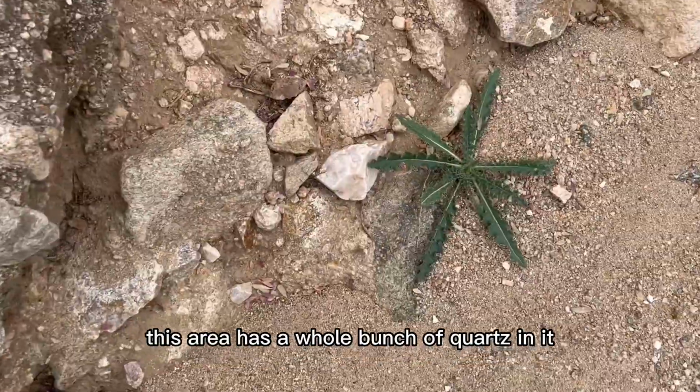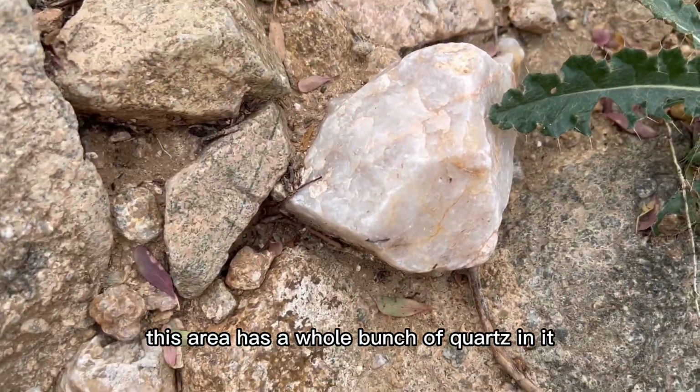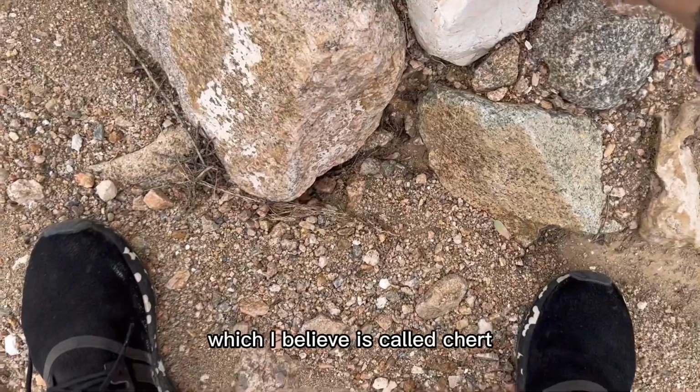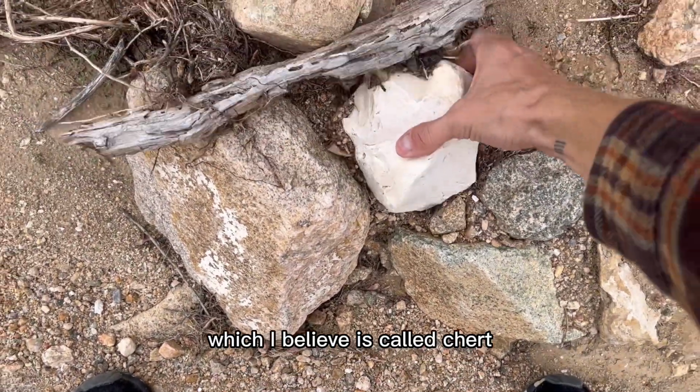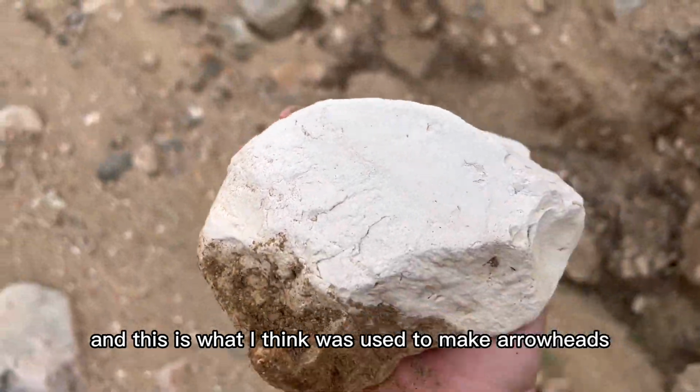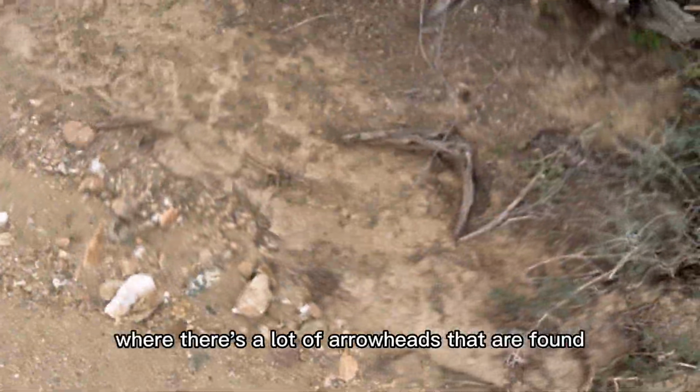Why not? So this area has a whole bunch of quartz in it, and it doesn't really grow in big crystals. There's lots of this material right here, which I believe is called chert, and this is what I think was used to make arrowheads. I know this is an area where there's a lot of arrowheads that are found.